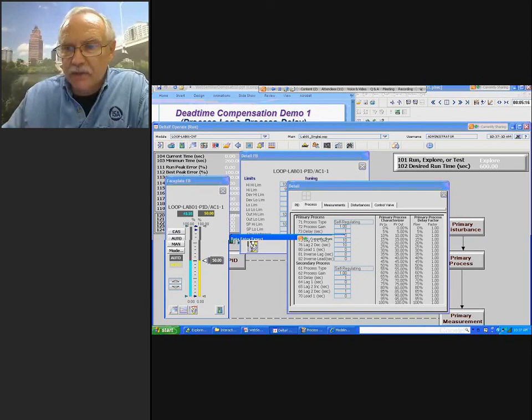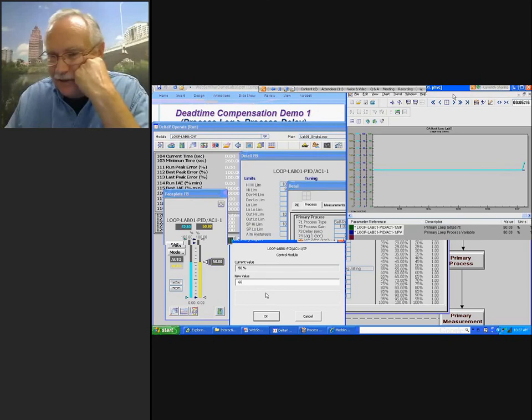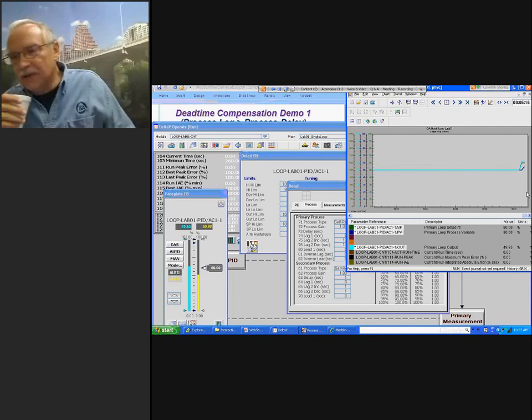And we can look at the trend recording and see what's happening there. And so this is a traditional PID, nothing special. I didn't spend a whole lot of time tuning this. You can tell by the rounded off numbers.